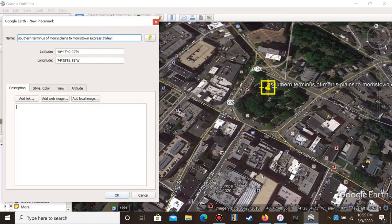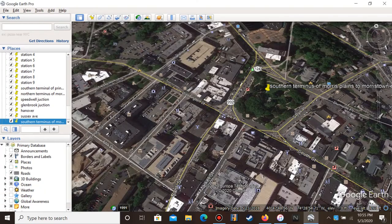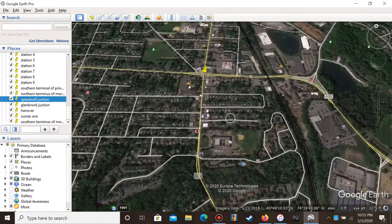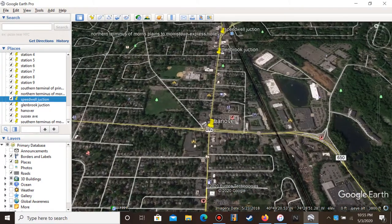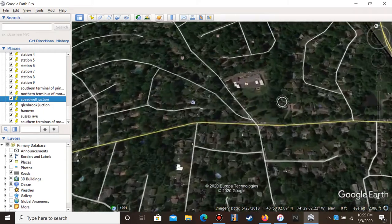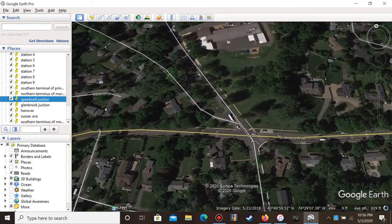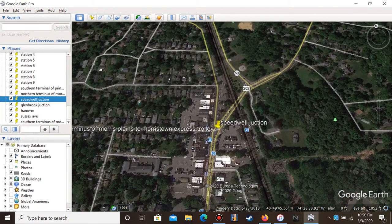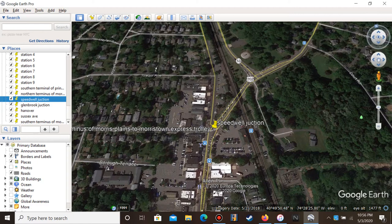All right. And these are the routes. The reason I put Speed Road Junction there is because I find it to be the most important intersection in Mars Plains, obviously, besides Mountain Way Junction that I've made up. So, with that said, that's pretty much it for that route.